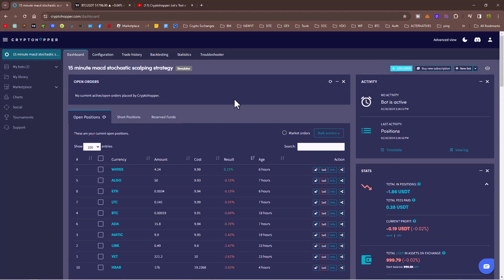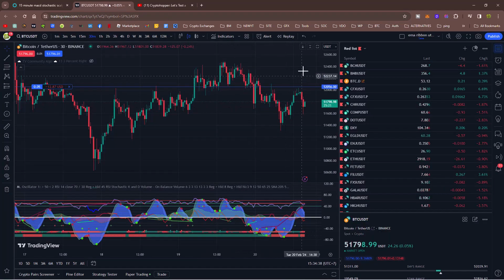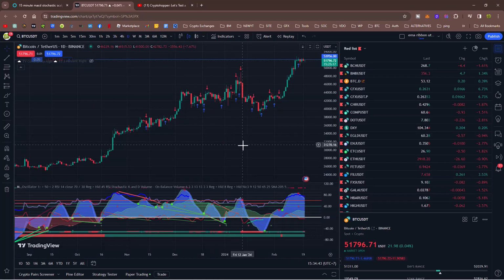So what would I tweak on this? Well, actually I'd leave it running for another 24 hours to see how it goes while Bitcoin's going up again. Hopefully Bitcoin's going up again. Let's have a look at the daily chart on Bitcoin.